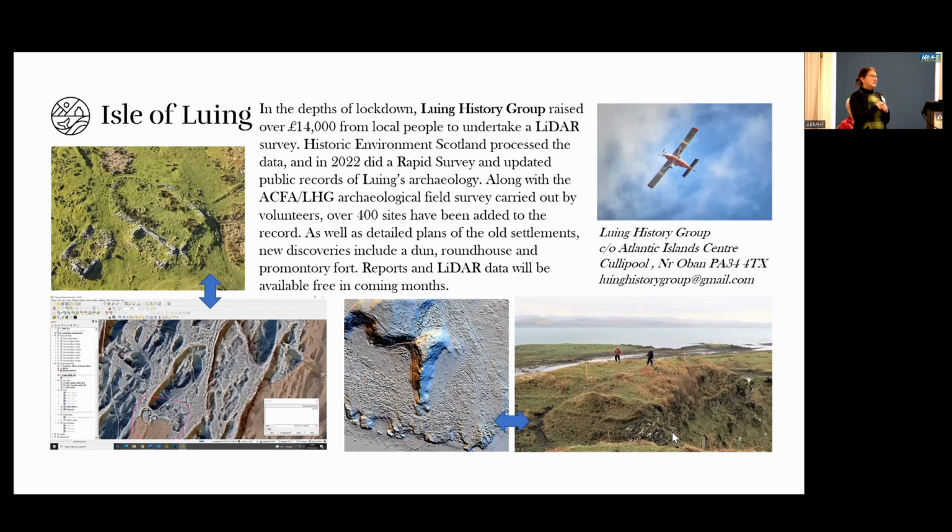Later that year and into the early part of the following year, Historic Environment Scotland analysed the data. And what we'd also wanted was that it would be publicly available. So all the data from the flight, from the survey, is available on the Scottish Government's data portal. One of the reasons why we wanted the LiDAR flight was because we felt that it would provide a complementary source of information about the archaeological sites that would complement the field survey.